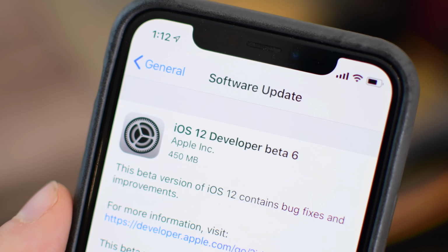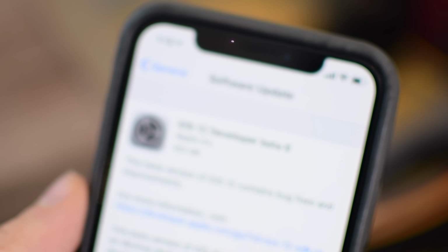Apple is inching closer and closer to the final release of iOS 12, so changes are getting smaller and smaller.